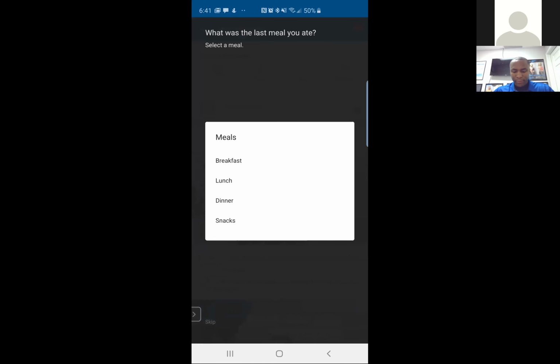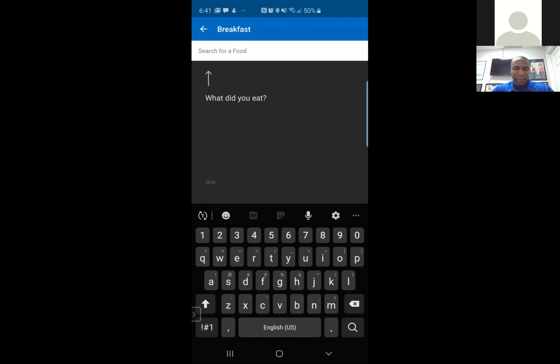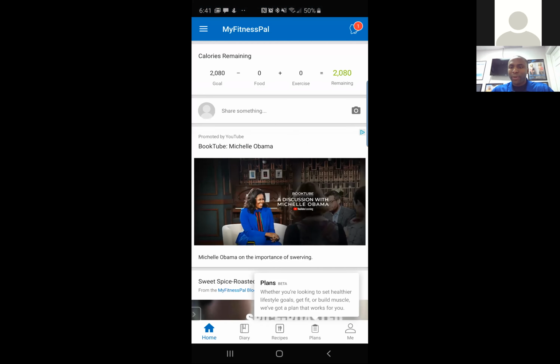All right, so I just hit the backspace. It says you want to start tracking. It has a meal, and it says search for food. So it's very intuitive, right? It starts guiding you on how to search for food and all this kind of stuff. At the bottom left, it has the word skip. So I can actually skip through this little tutorial and it'll pop me right out of it.